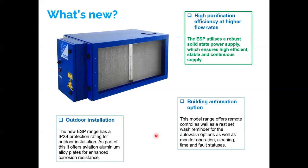We use a much better aviation type alloy plate material, which is much more corrosion resistant. Essentially, this means it's able to go outside without rust occurring on the units themselves. And finally, building automation options, essentially BMS. So we can offer things like fault statuses on the units, and if there's an auto wash option, which is very rare in the UK, we can also preset them for monitoring operations and cleaning frequencies alike.